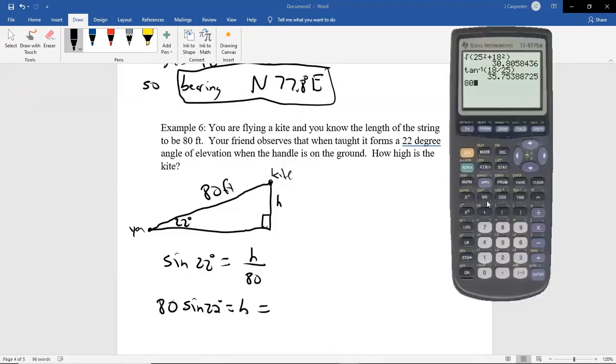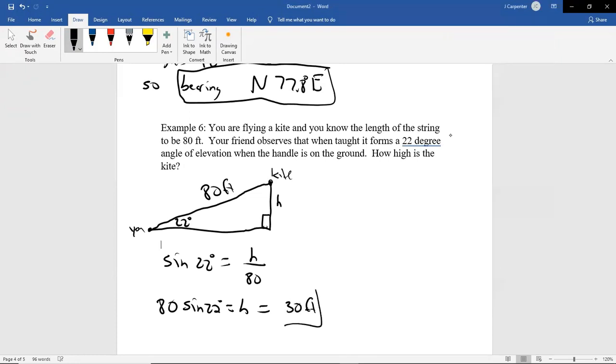80 sine of 22 degrees. Make sure you're still in degrees if you have to. If you're paranoid, check it. And we get 29.96, which we round to the nearest tenth. The 6 rounds the 9 up to a 10, so the 29 rounds up to 30 feet. There we go. The kite's 30 feet up in the air, about 3 stories high if you say a story is 10 feet. It's not always true, depends on the building, but it's kind of the average.